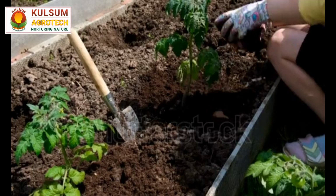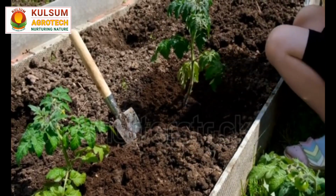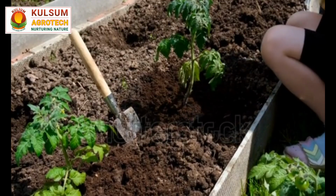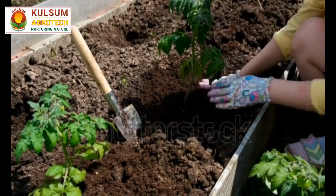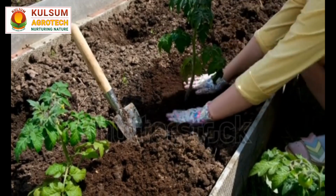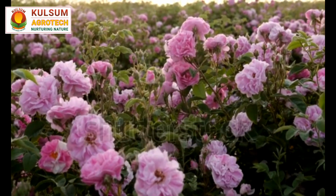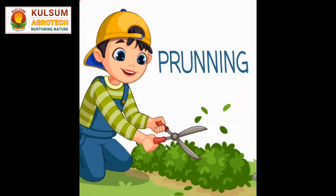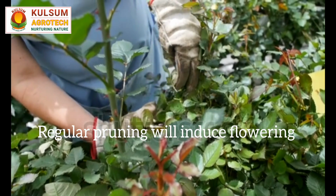Fertilizer application. For optimal growth and blooming, it's essential to provide roses with the right nutrients. A recommended fertilizer is Kulsum Vermicompost Plus, which is rich in organic matter, beneficial microorganisms, and essential nutrients. Apply this fertilizer once a month during the growing season. Whether you are growing roses in pots or gardens, this organic fertilizer can significantly enhance the plant's health and flowering potential.